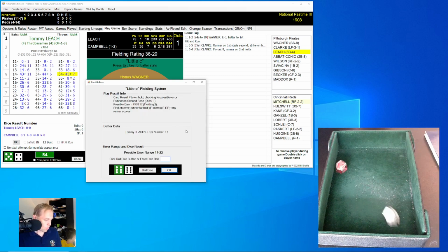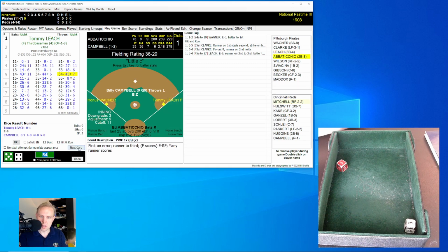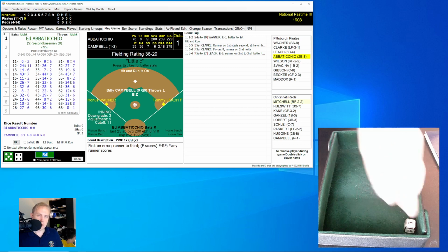Here is that little E roll, and this time it's a 13. And so that's within the error range. It'll change it to 17. That's an error on the right fielder, Mitchell, who has another chance. And that will bring up Ed Abbaticchio. Now, runners on first and third, one out, in the top of the first inning.